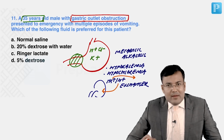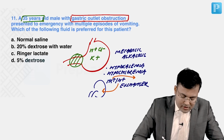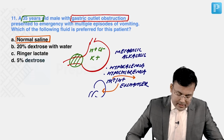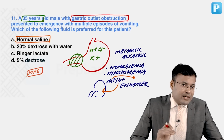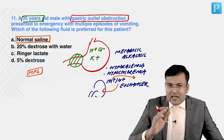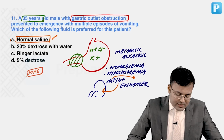So hypovolemia, hyponatremia, right? So whenever these patients are brought to the emergency, we have to correct sodium. That's why we have to give what? Normal saline. Similar situation is there in children who are having hypertrophic pyloric stenosis. So even in hypertrophic pyloric stenosis, as well as in the patients of gastric outlet obstruction, what is the fluid of choice? Fluid of choice is normal saline. So correct answer for this question is A.